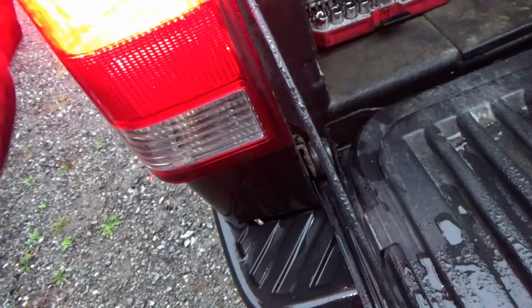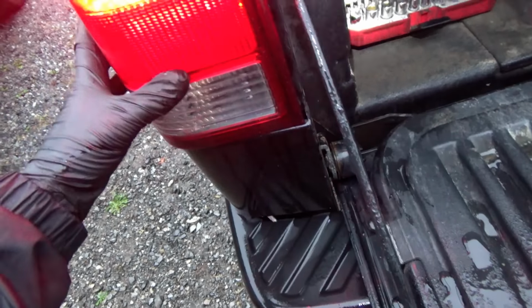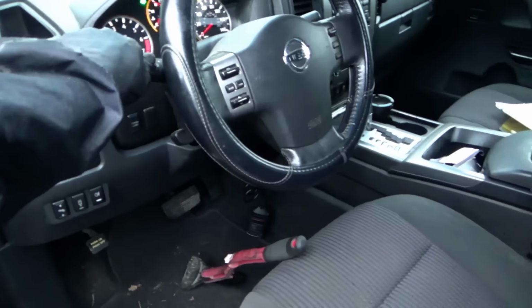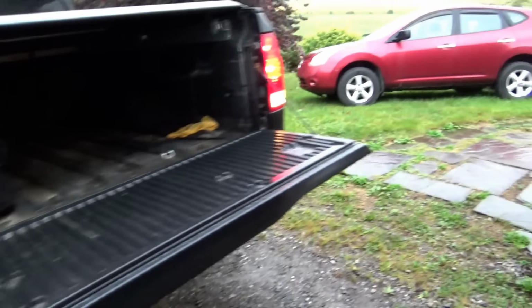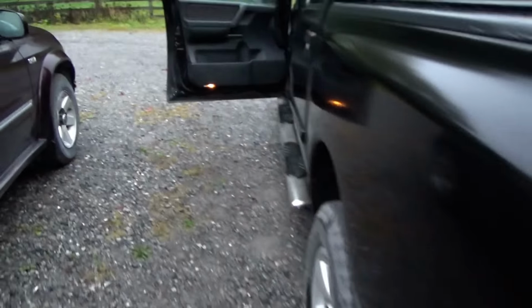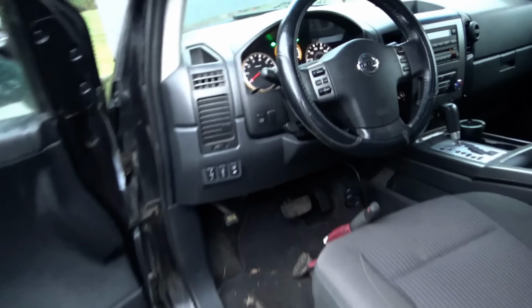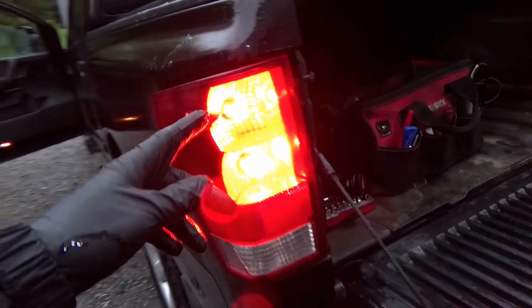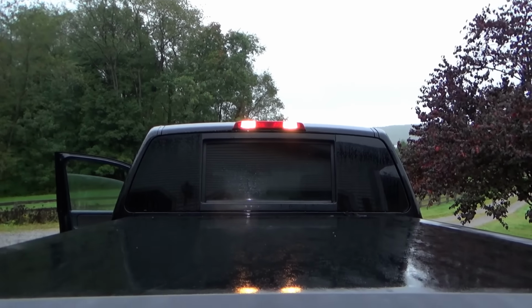Let's make sure all the lights work. Turn signals, tail lamps, stop lamps. I'm happy about that. Excellent. And then let's try the brake lights. Yes, brake lights, brake lights. Uh-oh, no brake lights up there. We'll fix that too, I guess.